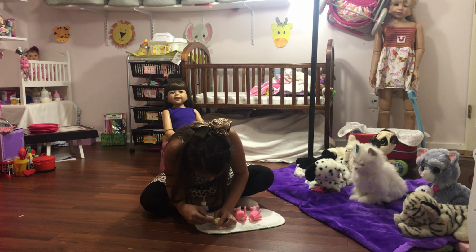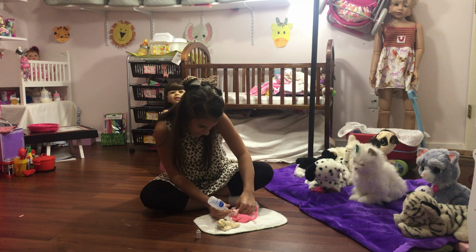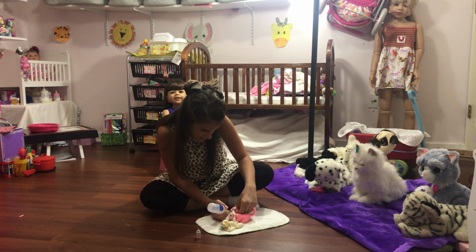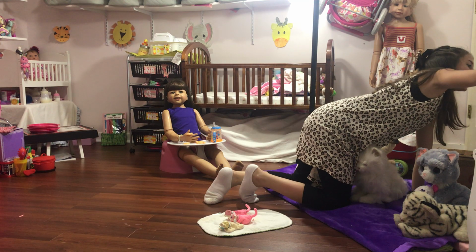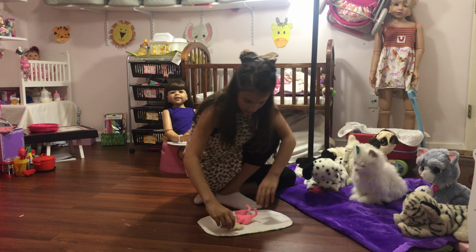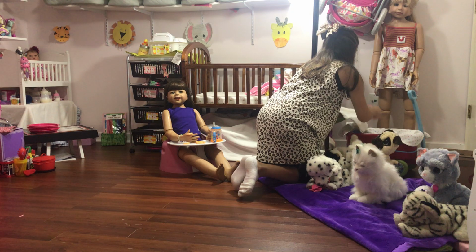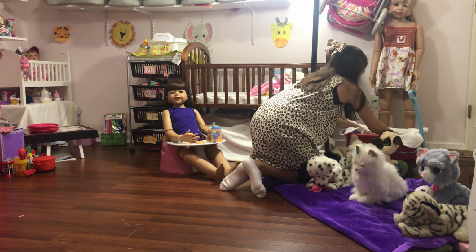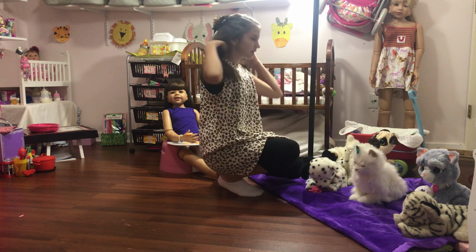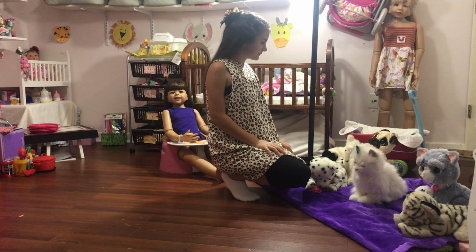There we go. Okay, so now I'm going to feed this kitten first, because this one's awake. Now the other one. Okay, now that they've been fed their bottles, I'm going to put them back in their bed. There we go. Okay, so there they are in there. And the big animals will not get fed yet. They will get fed in a little while. So yeah.